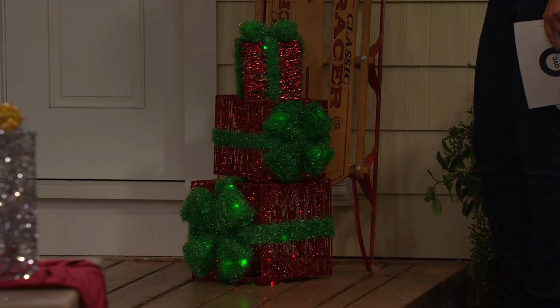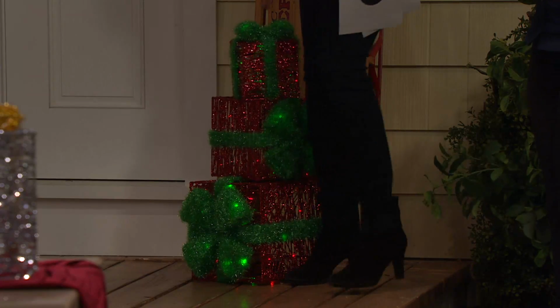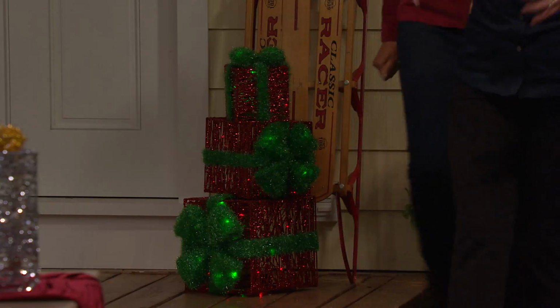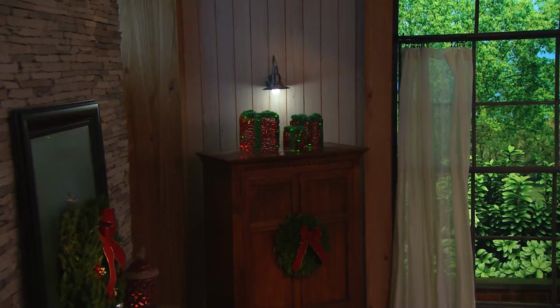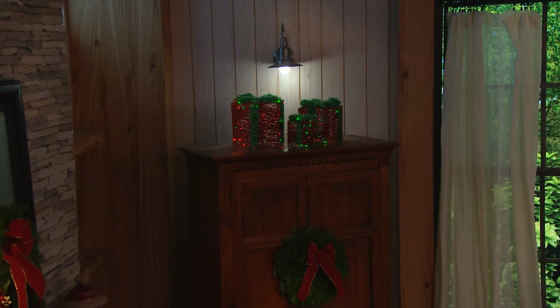And look how high these are. That's maybe giving you an idea of scale. About 2 feet. When you're putting them on top of each other like that, you get 2 feet in height. Hey, what if you put that on a table in your foyer inside? Bring that height up, which is just fabulous. I love it under your tree. When you decorate your tree, a lot of times we don't put the presents under the tree until very late in the season. Why not put these under the tree so you can enjoy that illumination as well?